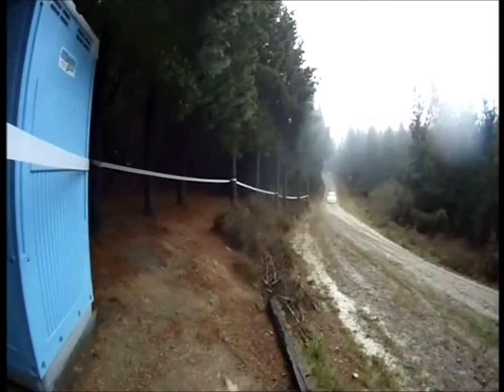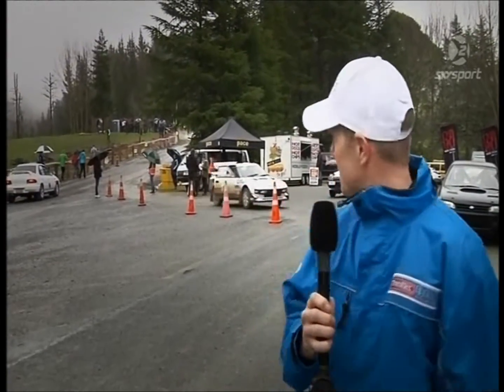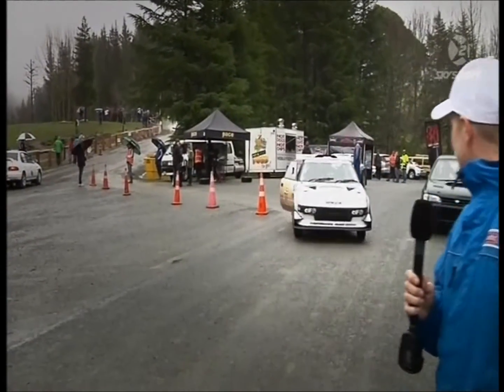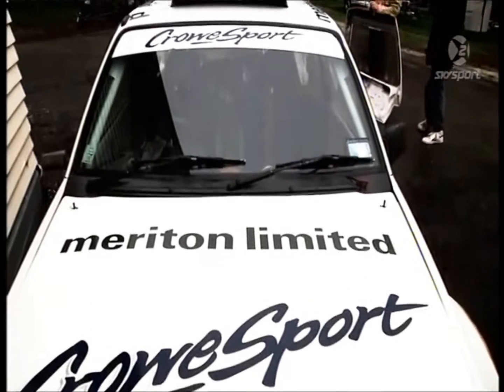But more experienced drivers like former winner Trevor Crowe put up competitive times from the start. I love being at Ashley Forest to see the special cars. Just check this out, Toyota MR2, Nissan turbocharged engine, fastest two-wheel drive on the hill. That's Chris Hay in his turbo Toyota MR2. He's in competition with former winner Trevor Crowe in the open two-wheel drive class.